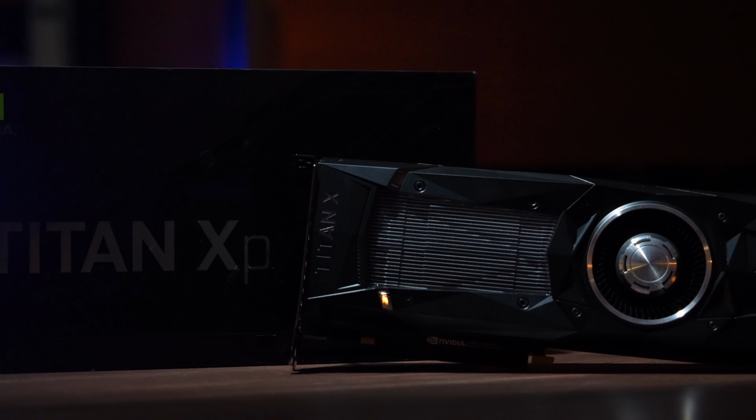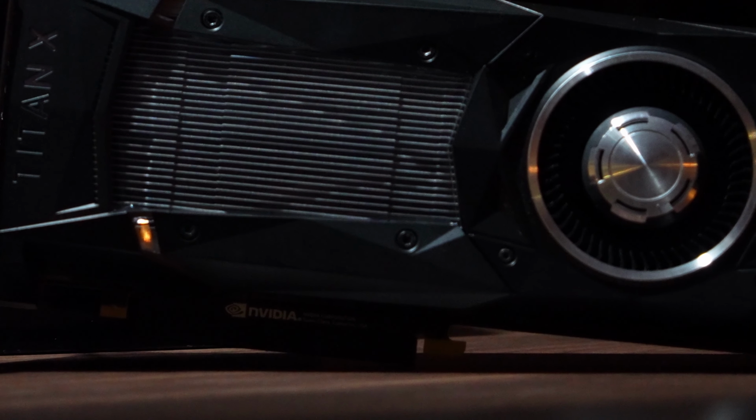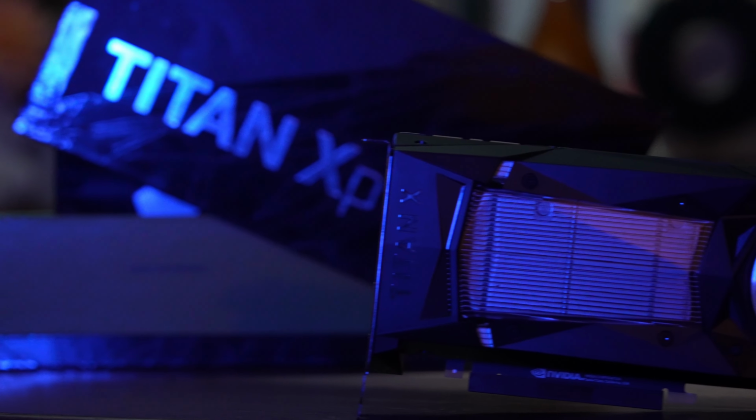The other thing to remember too is it does get hot. This thing runs at like 83C all the time. It is kind of on the loud side. It is a blower, so it would be good for a small form factor system like an SFF PC case.